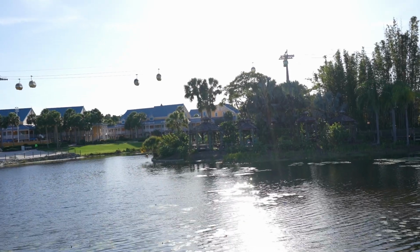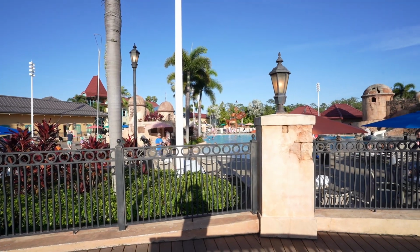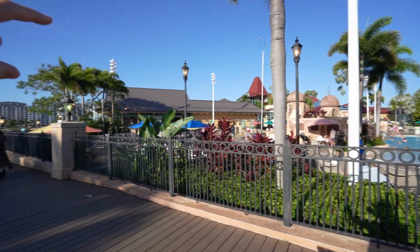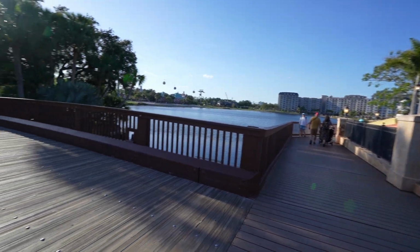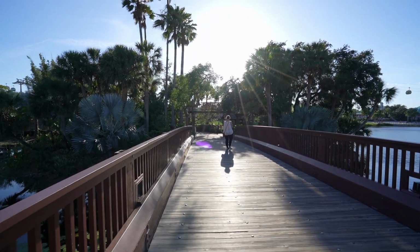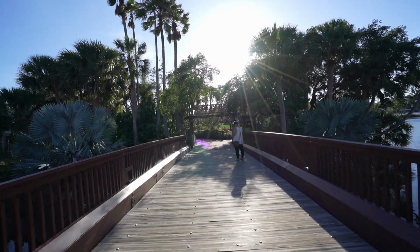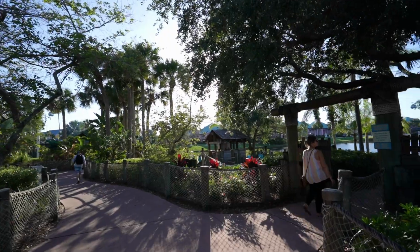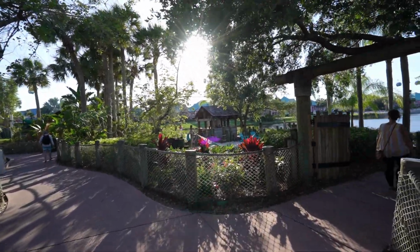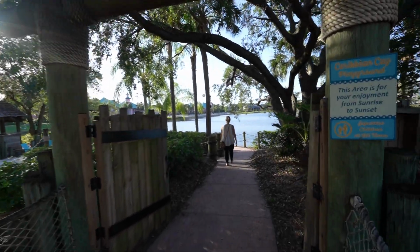We are going to show you this little island over here that you can actually explore. Now, here's the pool. There's Sebastian's Bistro, and you're going to take this little walk path bridge over here, walk across, and come onto Caribbean Cay. And here you go, Caribbean Cay. This is a nice little getaway island here at the Caribbean Beach Resort. They've got hammocks here. They've got little private seating.